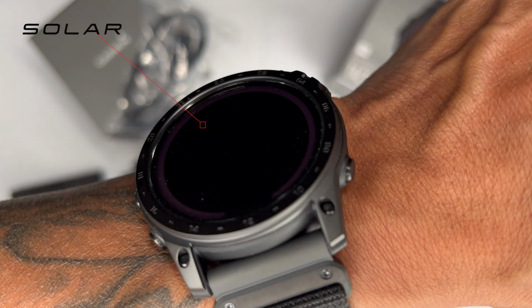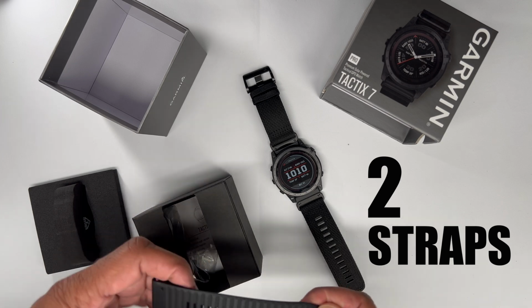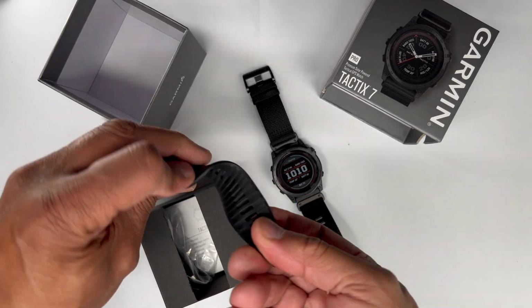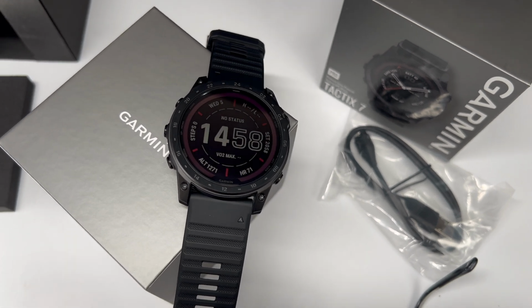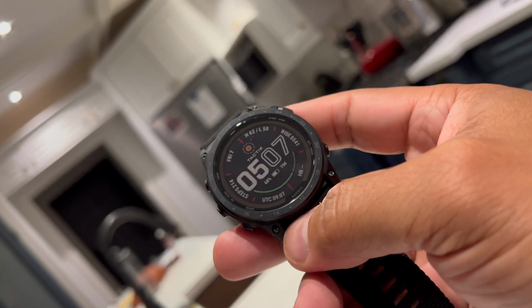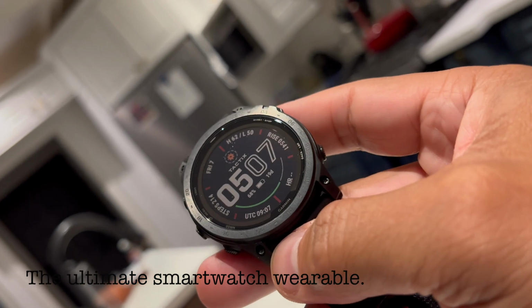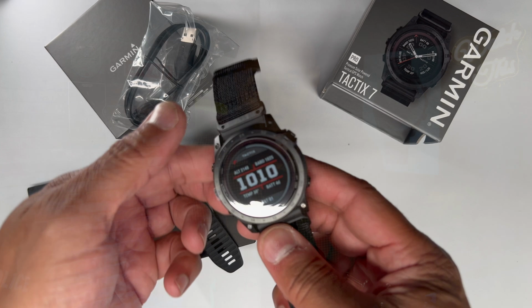I'm no Garmin expert and I'm no longer in a tactical thinking game. Never did I come across a watch that can do all the cool stuff that this thing can do. Coming from several G-Shock wearables that I have for activity tracking and exercises and things like that, Garmin has really stepped up their game over the years. I mean, they've gone from great GPS tracking business to like ultimate wearables all over the planet.